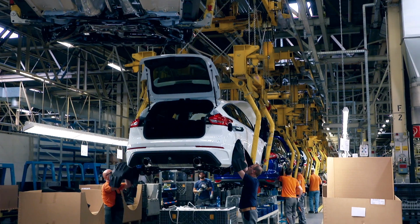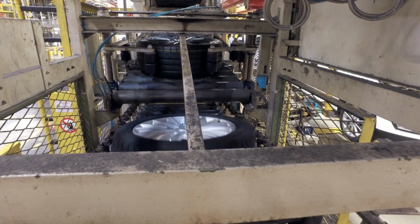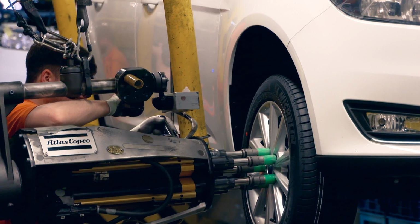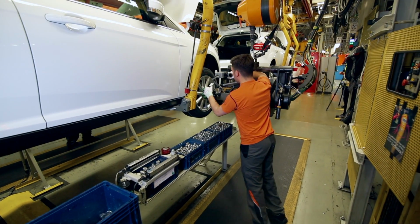Next up, the Focuses get their guard liners and air intakes. Then some fancy computer whiz-bangery automatically matches wheel and tyre selection and cues them to be installed on the line. And once this is done, then we're allowed to get involved.